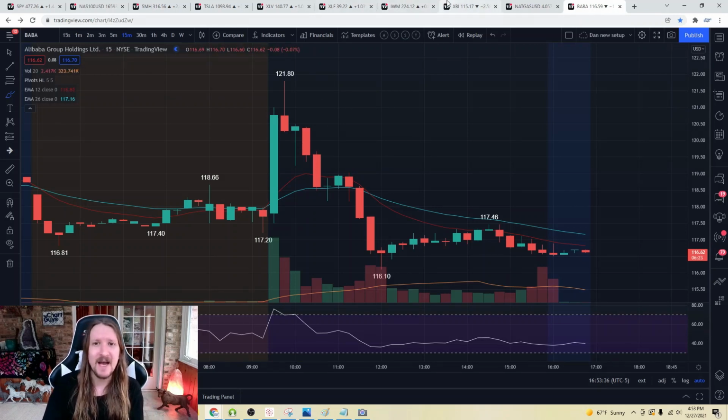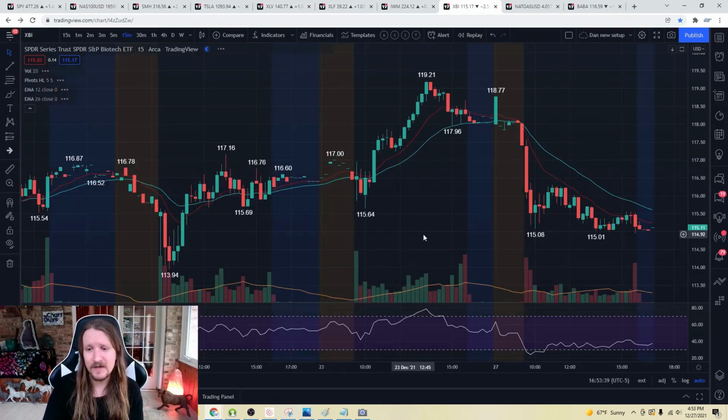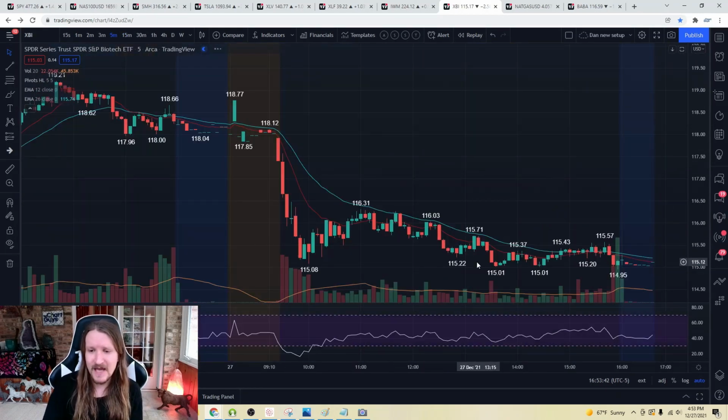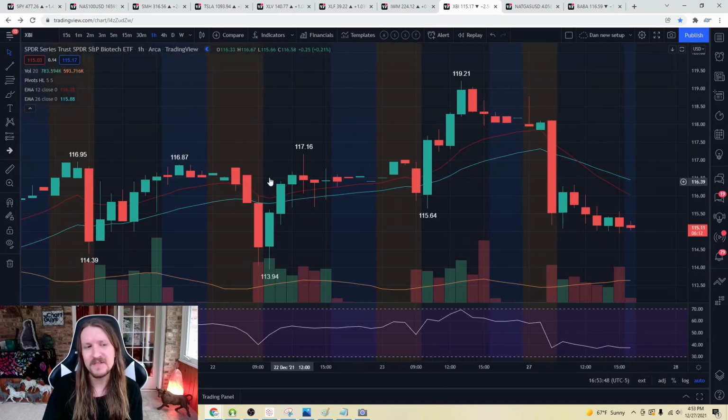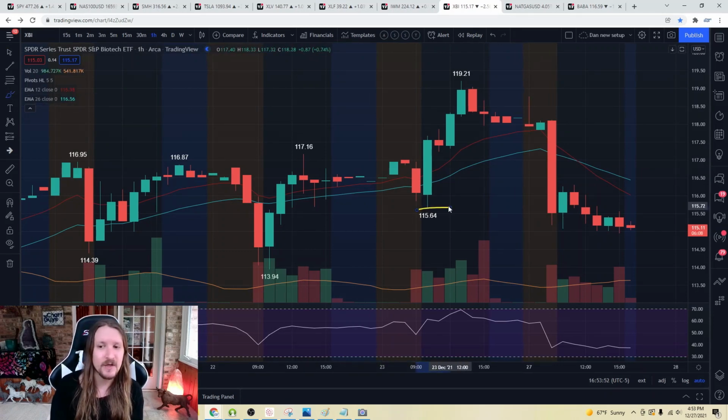And XBI fit that criteria because the 15-minute RSI was oversold, the 5-minute RSI was in the teens, and we were technically still looking for an hourly higher low, anything above 115.64, which is why I was bottom fishing that level. So it did meet my criteria of looking for a bullish entry, but didn't work out.